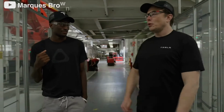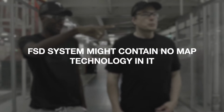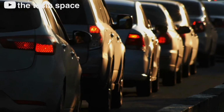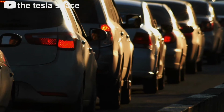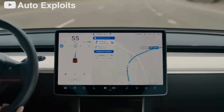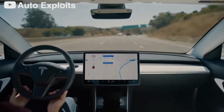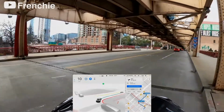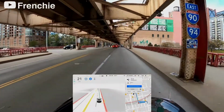Such as, once Elon Musk, the CEO of the company, said that FSD system might contain no map technology in it. But it sets up a doubt that if your car uses a no-map procedure, it would not save anything of what it is doing, which means you might have to reconfigure the whole system every time you would use it. Anyway, things are not final yet. Rather, let's take a look at what the leaked notes are saying.